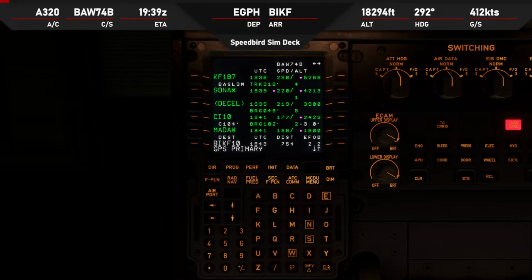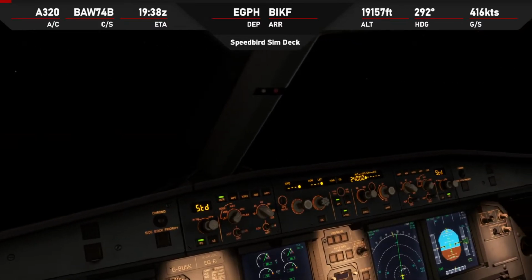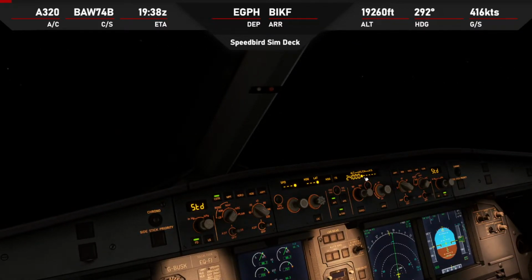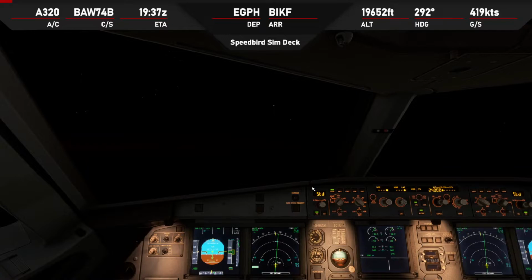So if we target 1800, we should stick to these. The reason we will stick to these is if it's a magenta asterisk next to it, they're constraints. So the aircraft will automatically follow all of those constraints down, so we shouldn't have to worry about it. When we're ready to descend, if we program in 1800 feet, it should stick to the profile all the way down, so we should be okay. I'm not too worried about that at the moment. It's looking very good.